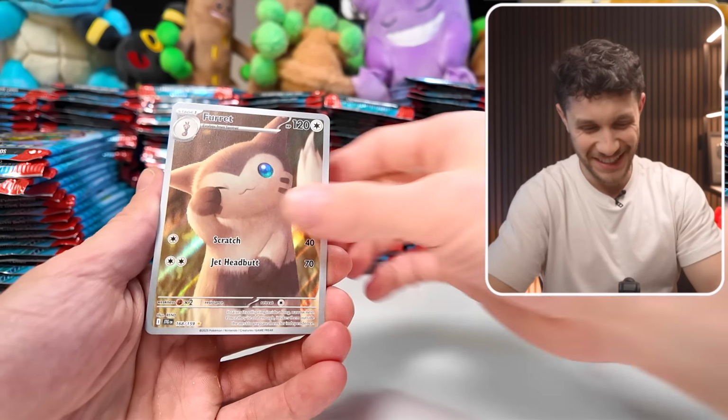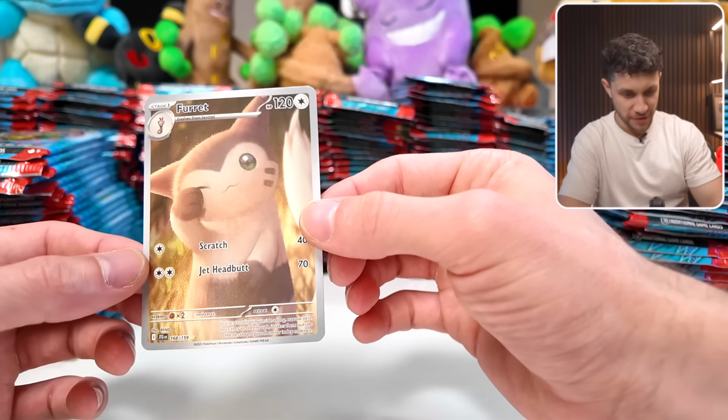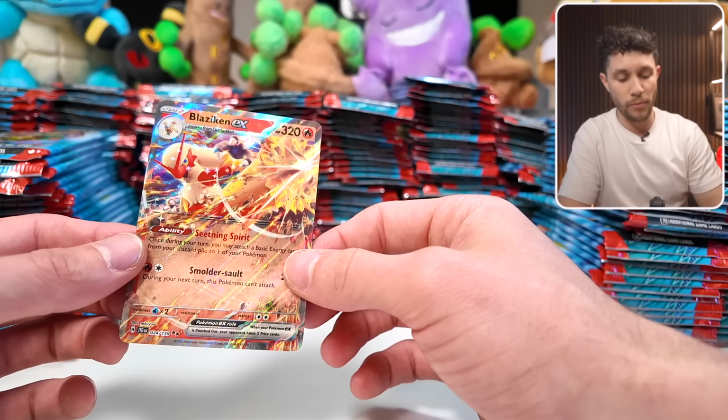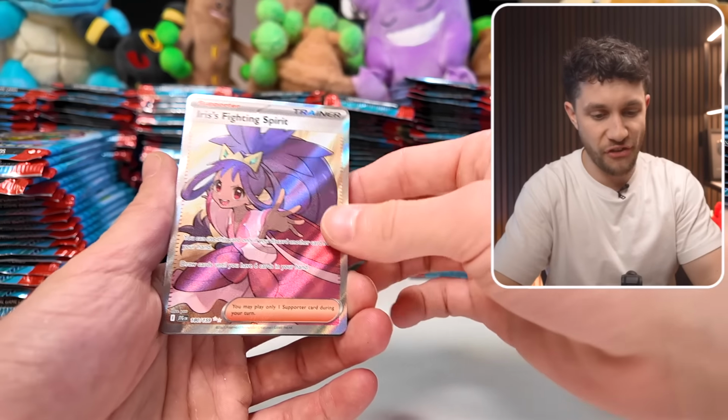Ferret. Cute. This is a card I've pulled a ton of times out of Battle Partners. Checking it out for the first time in English. Look at him. Bang. Blaziken. Wow, the hit rates, I mean, it felt a little rough on the first like 3 packs. But now that we're more than 3 in, it's looking good. Blaziken's nice.